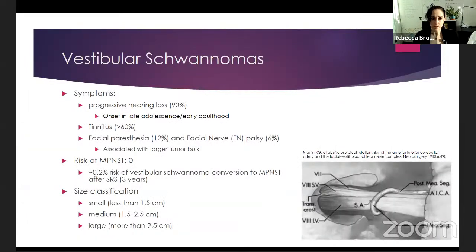So the symptom of vestibular schwannomas is a sensorineural progressive hearing loss. That's the presenting symptom in 90% of patients. And the onset is typically late adolescence and early adulthood, but we also pay attention to patients who complain of this later in life because there is variability. Tinnitus occurs in over 60% of patients, and facial paresthesias and facial nerve palsies are typically a late presentation of disease associated with a much larger tumor bulk.